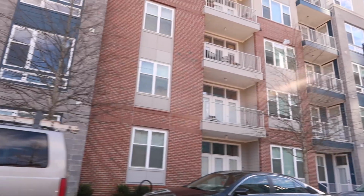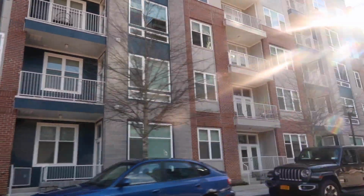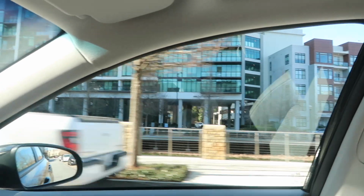Alright, so this is the exterior of the Amli residence, and I believe that this pricing was a lot more than the other ones, just because the name Amli is very reputable, you know, they're a very well-known residence. They also have like a little walking trail and a pond over there. It just looks really, really nice.